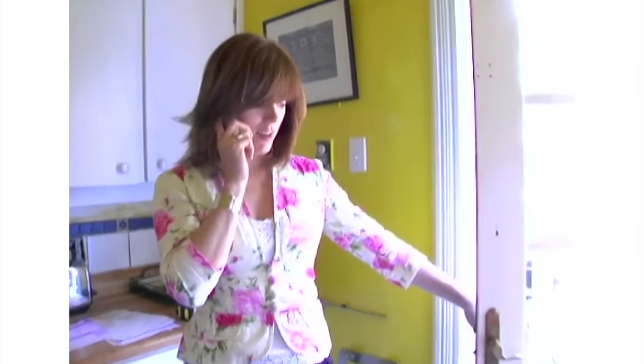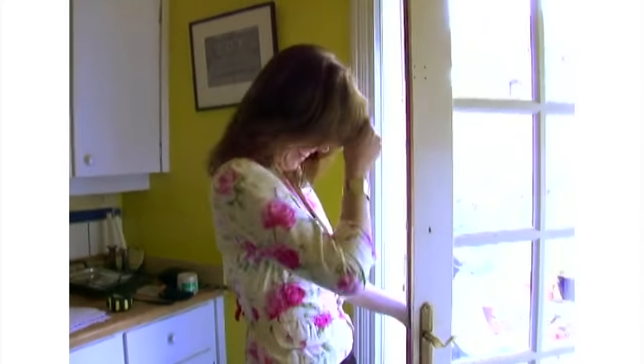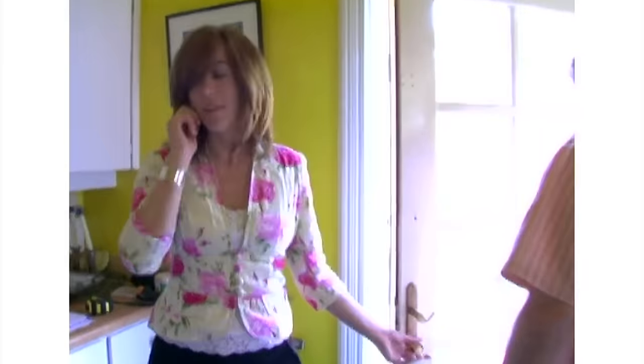Val and I can't figure out how to lock his back door. Well, if we're going to be stranded here, at least it's a kitchen. We'll have food for the first few days. I'm not feeling very intelligent right now.